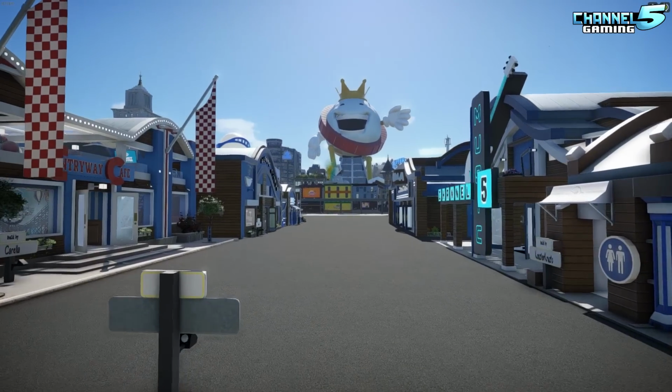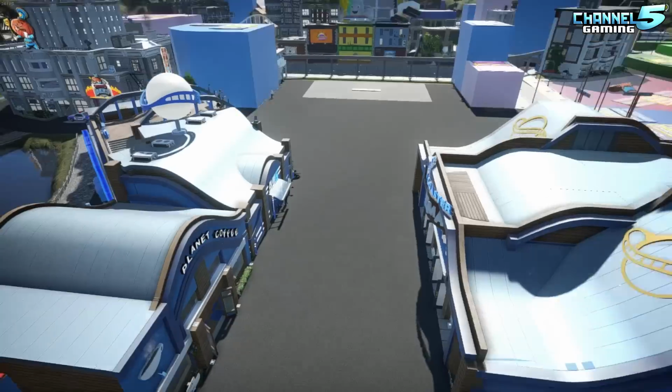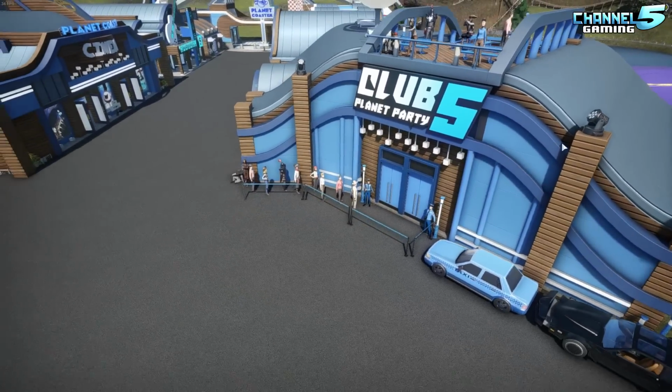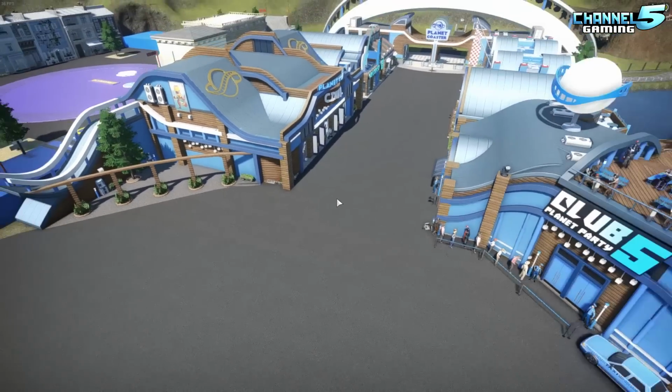A build style that nobody's ever done, and I've been saying since this game came out, like six years ago, I would love to see what it would look like if somebody built a whole area of a park with this build style in particular. And here it is. This is what it would look like.